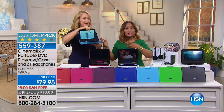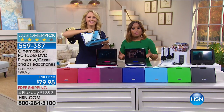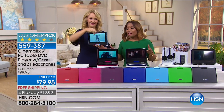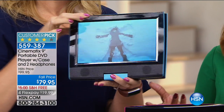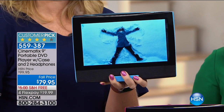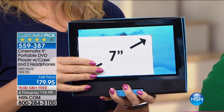So this is Lori Leland. Lori is one of our electronics experts, and we're going to be moving into an hour of electronics. Lori is showing us our very first product, and it happens to be something that you love. It's a customer pick, our Cinematix 9-inch portable DVD player. And this is so cool.